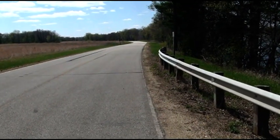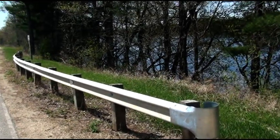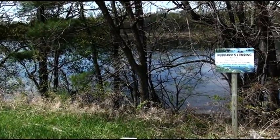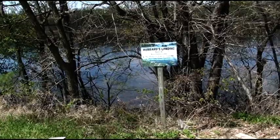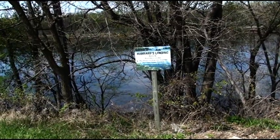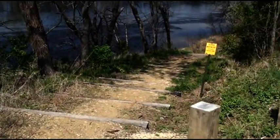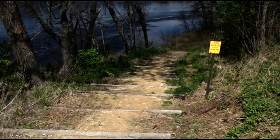We are on County Road M in Pepin County along the Chippewa River. And we're looking at the said river. And across is the 9 Mile Island. This is a landing here. It says Hubbard's Landing, donated by Durand Sportsman's Club, Pepin County Land Conservation Department, Pepin County Highway Department, and Department of Natural Resources. So we have what looks like a footpath here down to the river. I'll go down to the bottom and see what kind of a view we have.